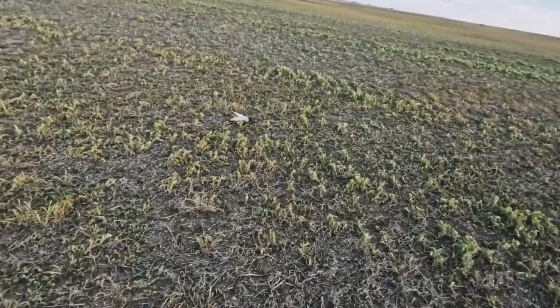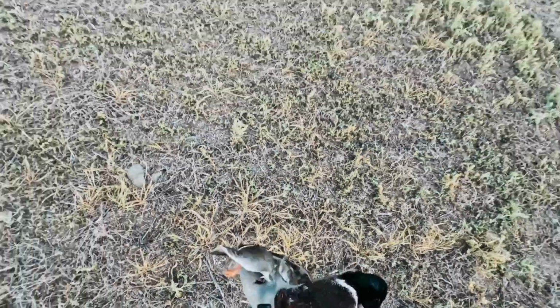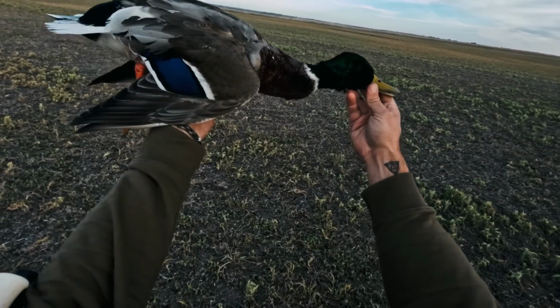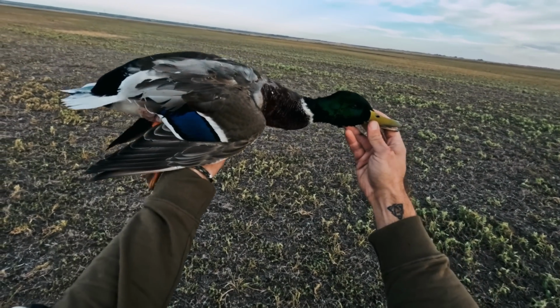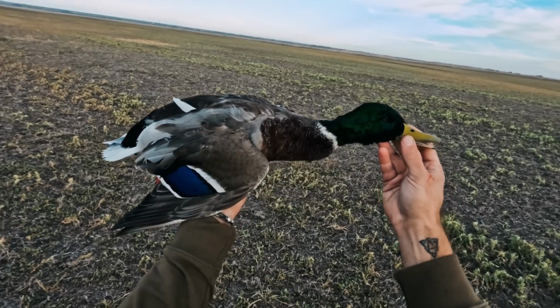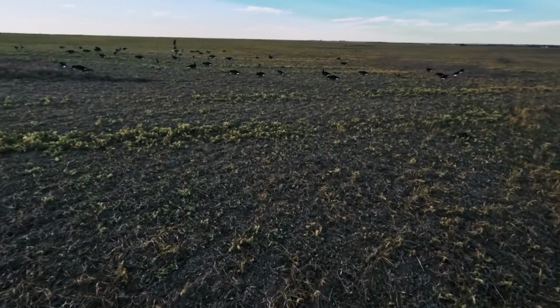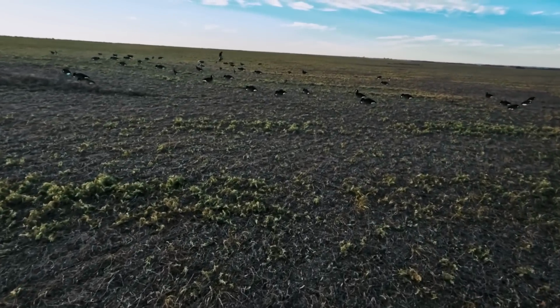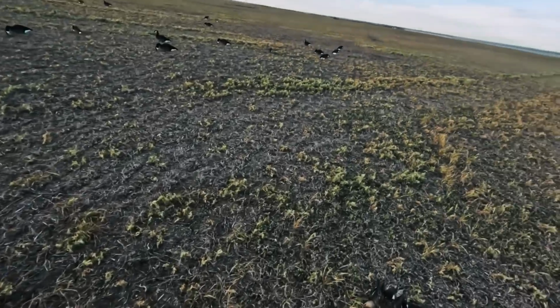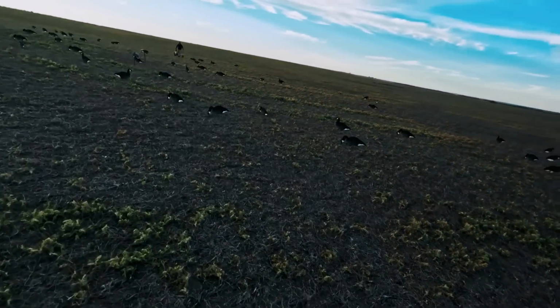A beautiful greenhead. Holy moly. Look at that. Just something special about him, guys. No curls on this bad boy. Wow, I absolutely love mallards. Oh, 15 birds in about 3 minutes. Not much more you can ask for there.